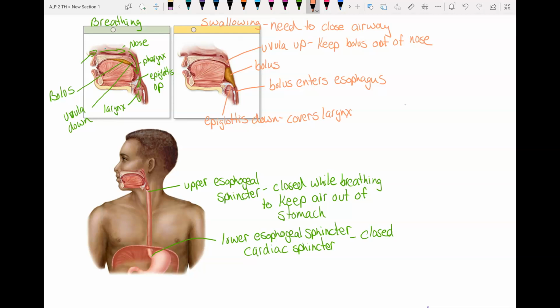So then the bolus would be here. It goes down the tube, so this whole tube right here is the esophagus. And it is a muscular tube that actually squeezes, it does peristalsis to push the bolus down. When you swallow, the two esophageal sphincters open. So the upper one will open to let the bolus into the esophagus. And the lower one will open to let the bolus into the stomach.